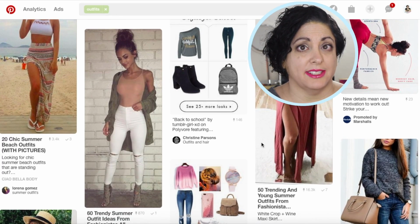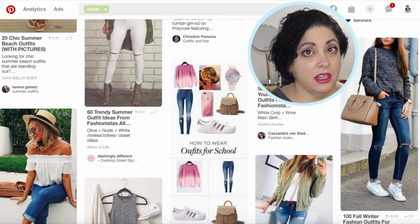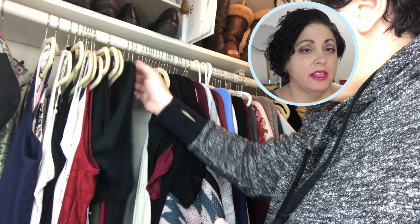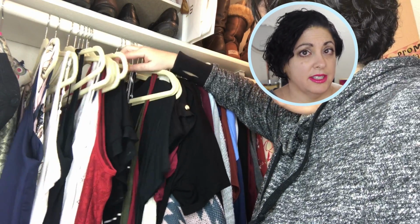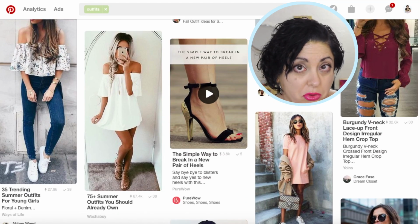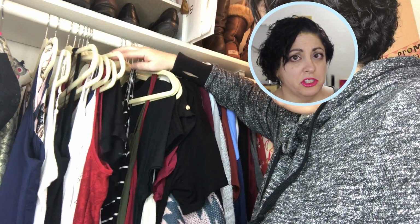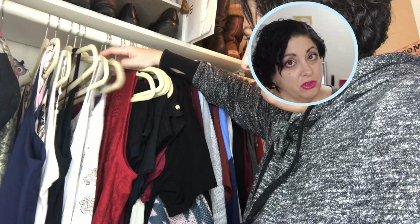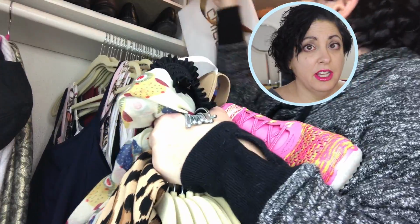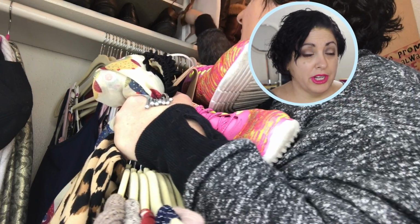I went on Pinterest and I looked at the outfits that I loved, and I went through my closet to see if there was anything in my closet that looked like the boards. I went through the boards and I went through my closet, and it really just made things a whole lot easier because it helped me to see which styles really spoke to me, and that's what I kept. And it can be a temptation to keep things that you think you're going to need.